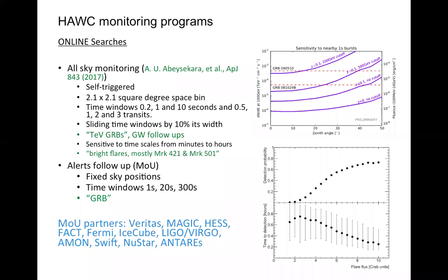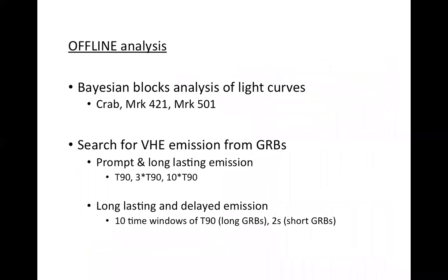We can follow up alerts, and we have different MOUs with different partners. In the offline analysis, we use Bayesian blocks to analyze light curves. For example, the extragalactic objects Markarian 421 and Markarian 501, and as I told you, different searches for very high energy emission from gamma ray bursts, whether we analyze the prompt, or the long-lasting or delayed emission, the afterglow, in other words.